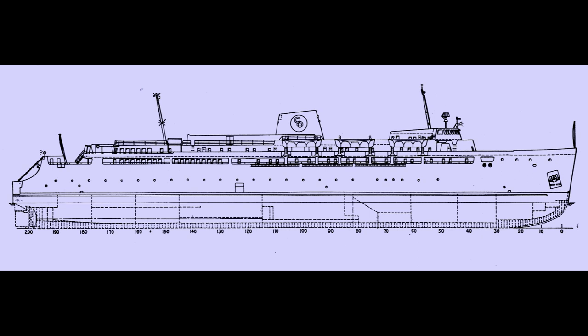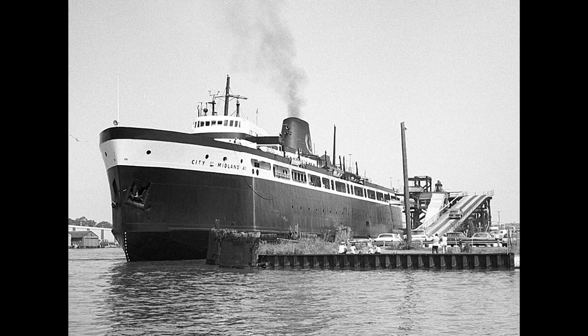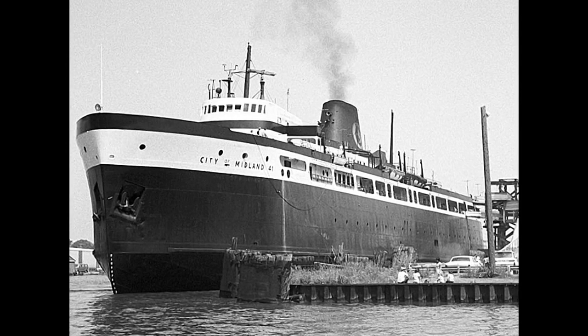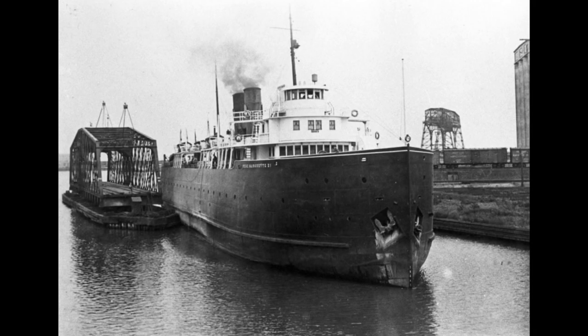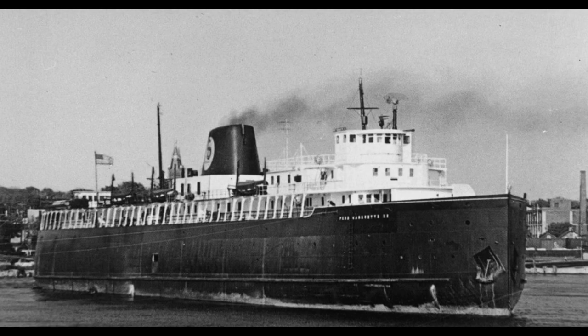Seen here is the Badger in her original 1952 configuration. Both the Spartan and the Badger had 42 staterooms for their passengers. Each only had space for about 15 automobiles, however. Most of the automobiles in the 1950s were moved by the fleet mate of the Spartan and Badger. That was the City of Midland 41, which had the capacity for carrying 50 automobiles. The growth in passenger and automobile traffic became so great that the C&O had both the Pere Marquette 21 and 22 lengthened in 1953, and their staterooms increased to a total of 40.